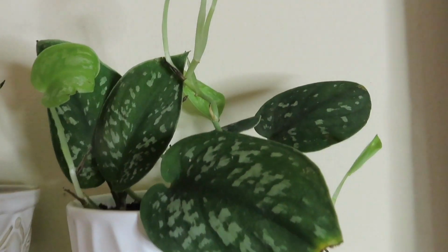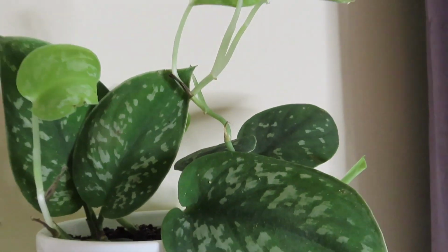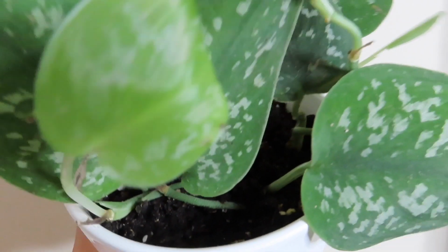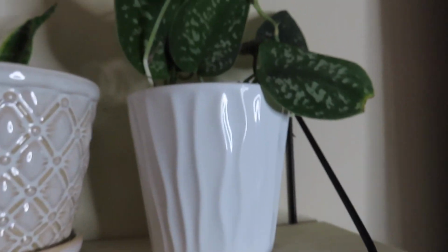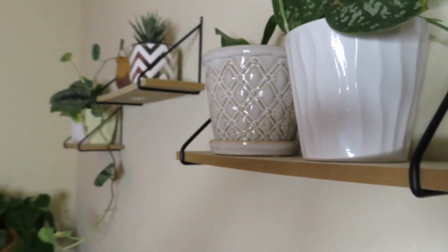And this one that's growing here right now is a silver pothos that I got from Home Depot, that wasn't doing really well when I got it, but look at it right now. It is giving me new growth. I just watered this, guys. And the planter, I got from Walmart for $1.47 something, or $1.97, I can't remember anymore. So that is what it looks like in this corner, my shelving.